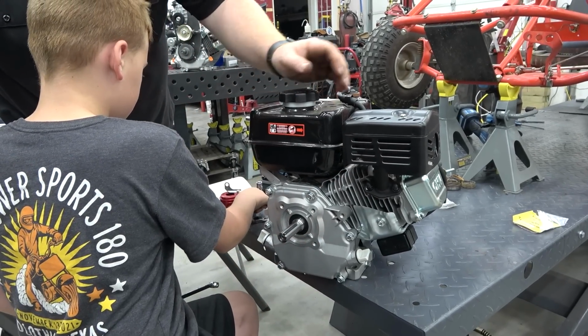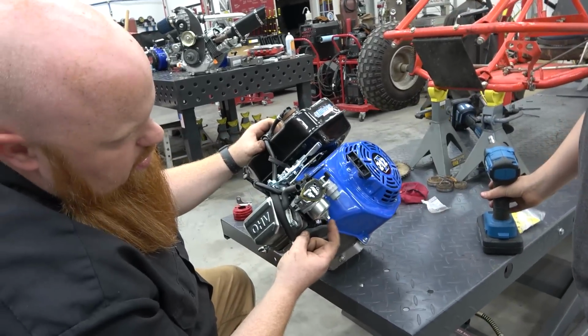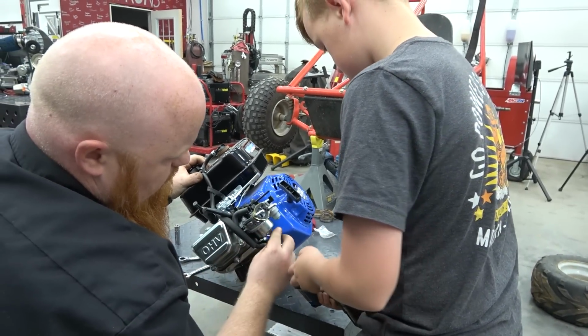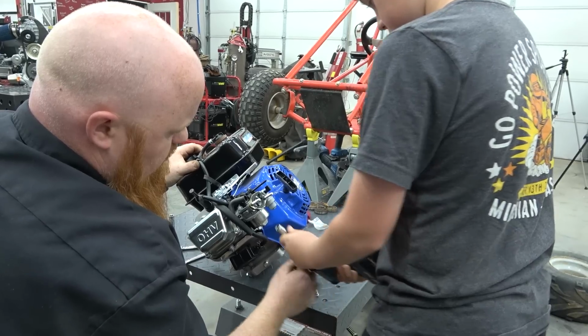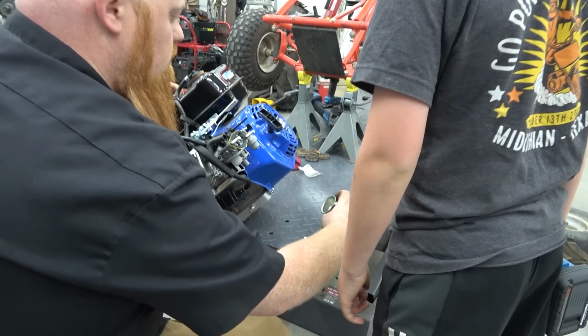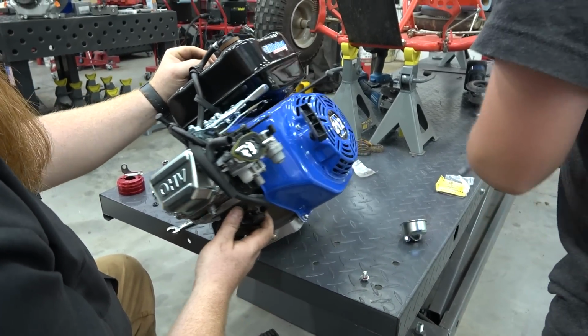Okay. Hold your hand under it. As I pull it off, you'll catch the washers. Okay. Yep. Take this out. Nope. That's the drain. Ew. Got a little bit of nasty. That's where they test it from the factory. Here, let me suck it up.